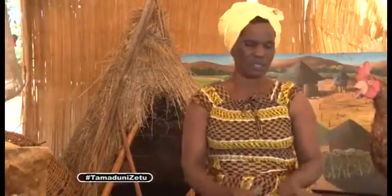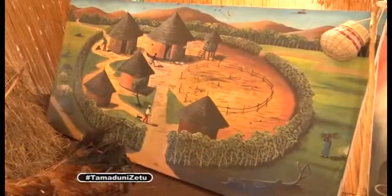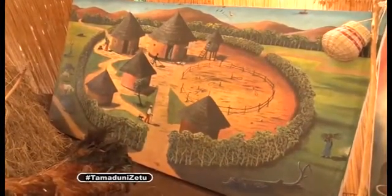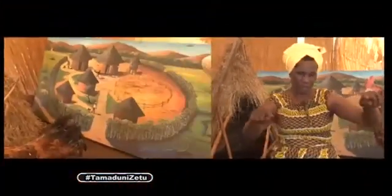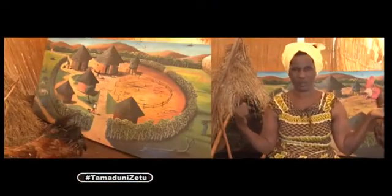In the homestead, the cattle kraal was put right at the center. As you can see, this is a bull fastened on the fastener. This is the position of the cattle kraal. In the fencing of the home, you can see gaps behind those houses.